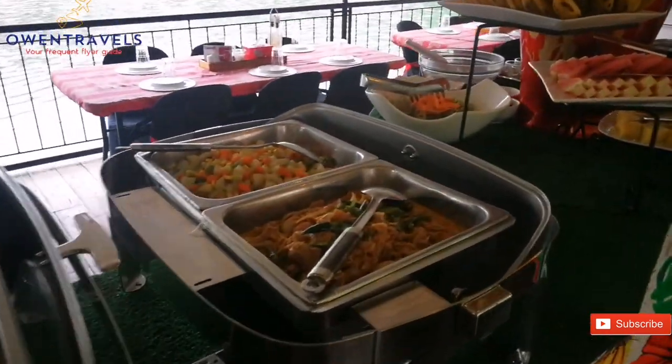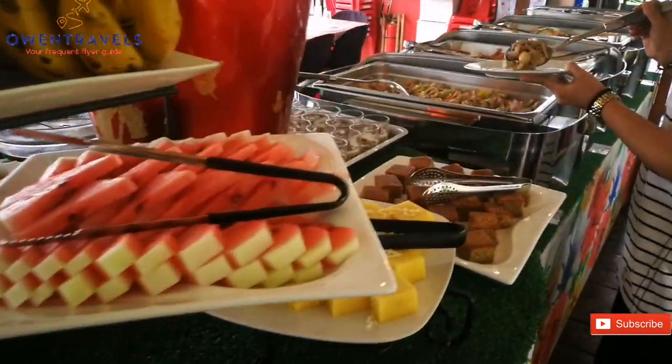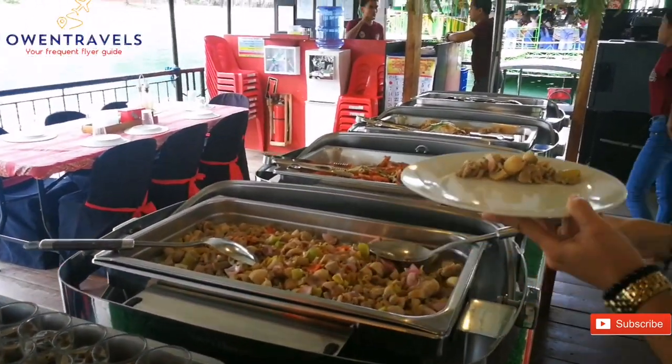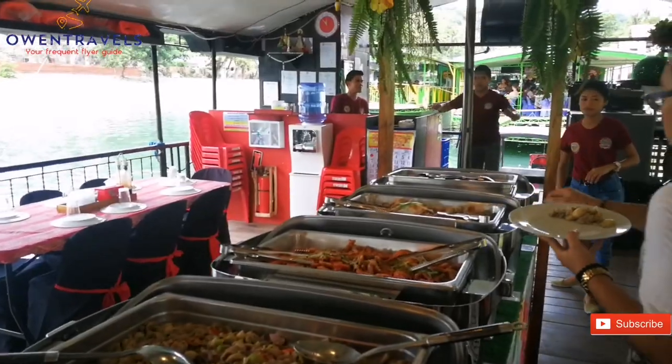And for only 650 pesos, you can get a full course buffet meal while enjoying a relaxing cruise at Loboc River. The food is very decent and sumptuous.